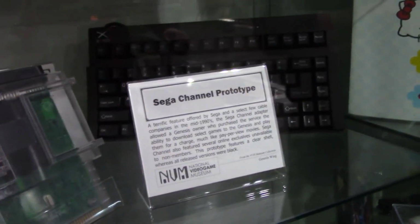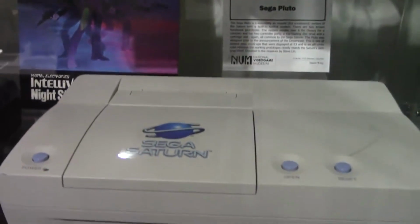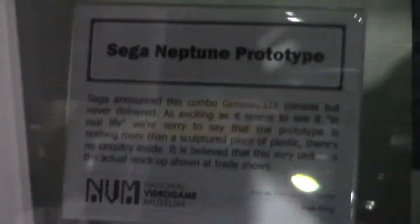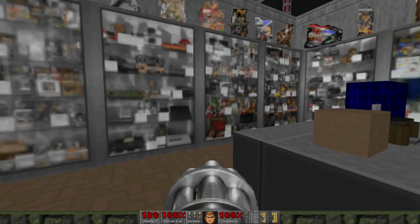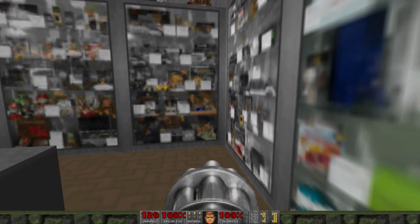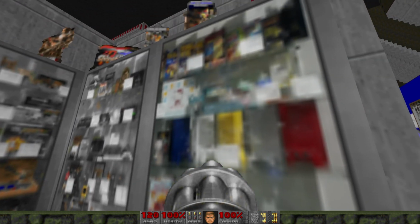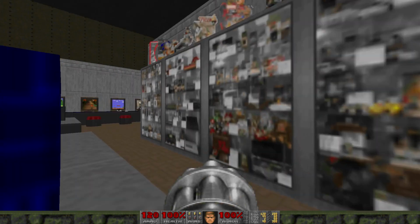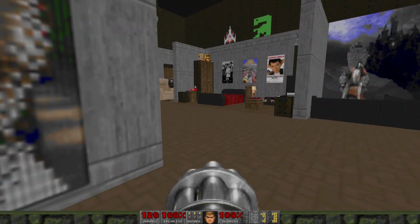This area is also home to some incredible but unfortunately non-functional prototypes, like this unreleased Sega Pluto, which would have had the Sega Saturn's Netlink service built into the unit itself, and also a mock-up of the Genesis 32X combo console dubbed the SEGA Neptune. So that is, for the time being, the closest I'm ever going to get to the SEGA Neptune mock-up. Even though it's a mock-up, it did come directly from SEGA America, and as far as most people are aware, it's the only one to ever exist. It was obviously something that was planned but never released.